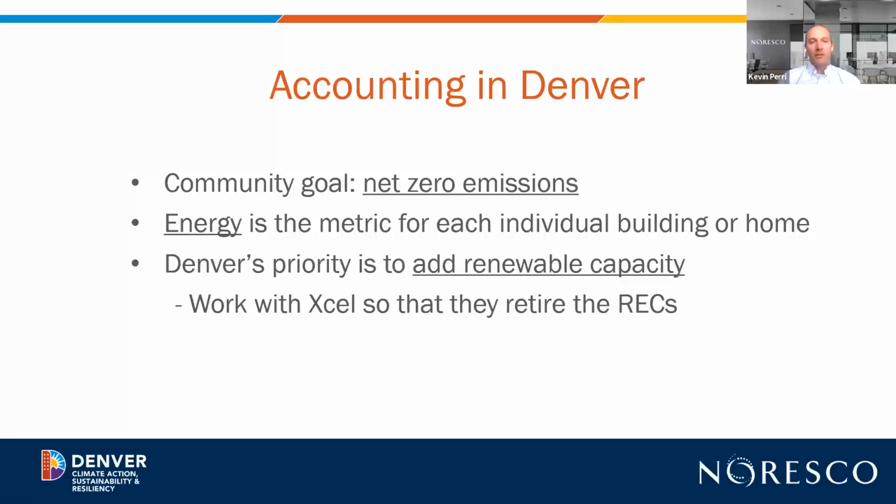Accounting in Denver. Denver's goal is to achieve net zero emissions. Again, you might be asking yourself, isn't this presentation about net zero energy? Well, yes, that is true. Denver is looking at achieving their net zero emissions goal through energy instead of carbon. The reason for this is that carbon tracking is a lot more complex, and Denver already has the energy rating and reporting infrastructure in place.